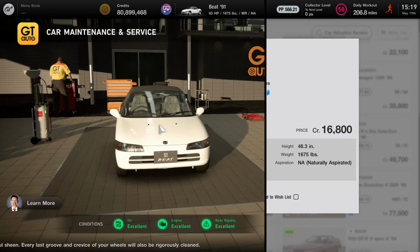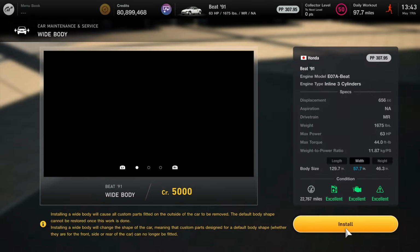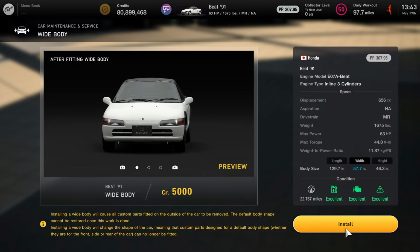So after you do that, what we're going to do next is go to GT Auto, and we're going to go ahead and select the wide body. Go ahead and get that step done first. After you get the wide body equipped with the car, the next step we're going to take is, of course, the engine swap.